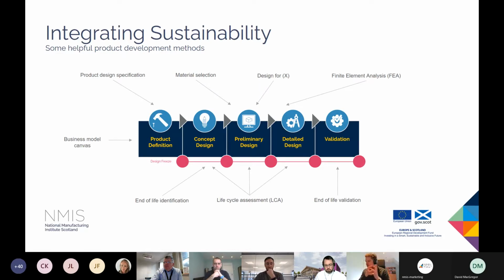So what methods should we use? I've plotted out some here on the NMIS product development process diagram with some arrows indicating at what stage they may best be used. However, all of the methods highlighted might not be necessary for every single project. I appreciate that methods used are very much going to vary from company to company and might even change from project to project.